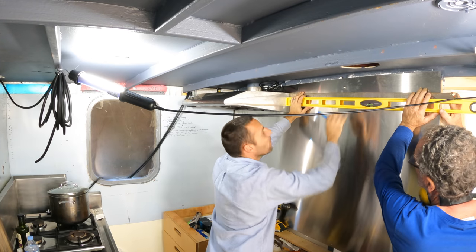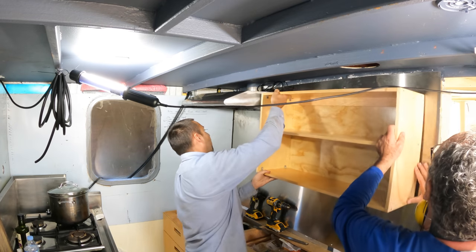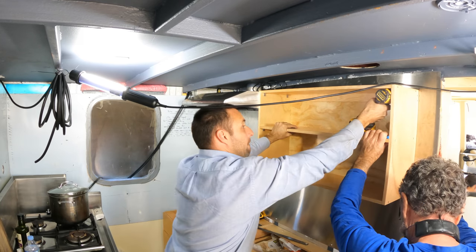Right. So like there, and then up there somewhere. Okay, I'm flush there, which is about right. Yep, I reckon I'm pretty right at this end.